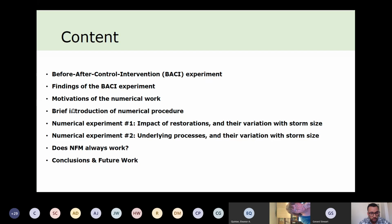I've tried to keep the numerical and technical parts to a minimum, but please do ask questions at the end if you're interested in the numerical model aspect of the work. During this numerical work, we've done 2 numerical experiments to quantify the impact of restorations and study their variations with storm size, and also to try and understand the underlying processes that drive the observed effects of these interventions. Followed by scenarios where NFM interventions might be less effective as a flood peak reduction.